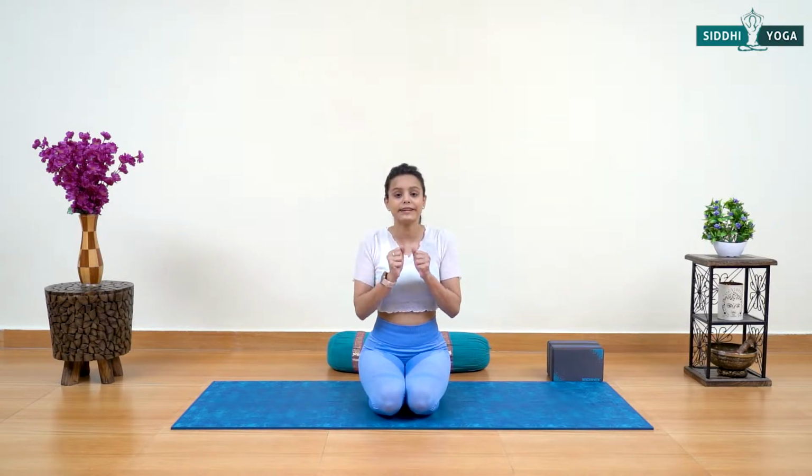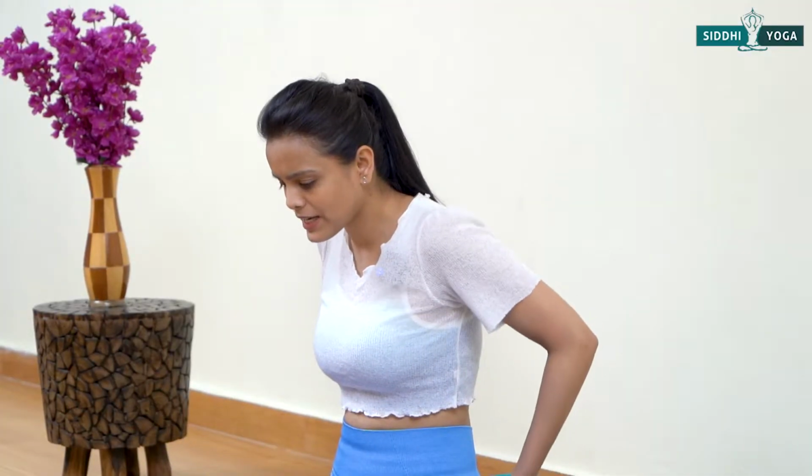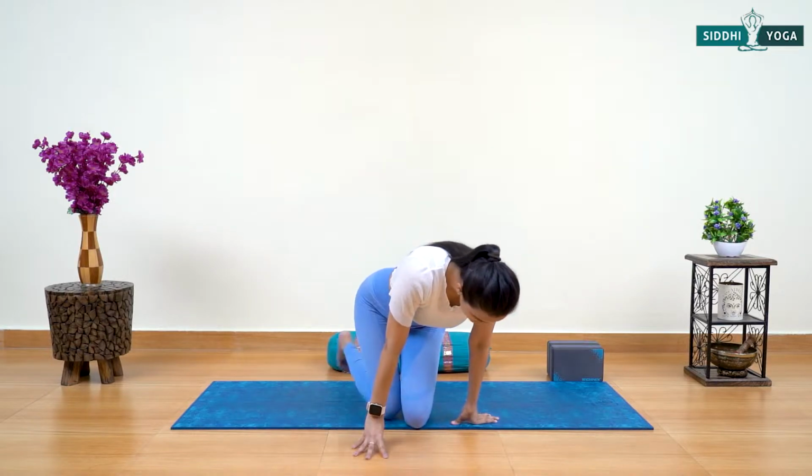So let's start with the first asana. This asana will be really helpful in periods to tackle lower back ache. At the same time, it stretches the entire glutes and lower back, and gives a very nice stretch to the entire thigh. So this asana will really help you get relief from lower back ache, and gives the entire thigh a massaging effect. So next, go to the back side of your mat.